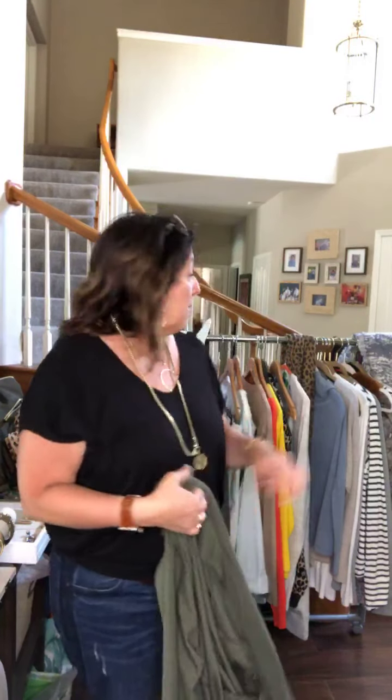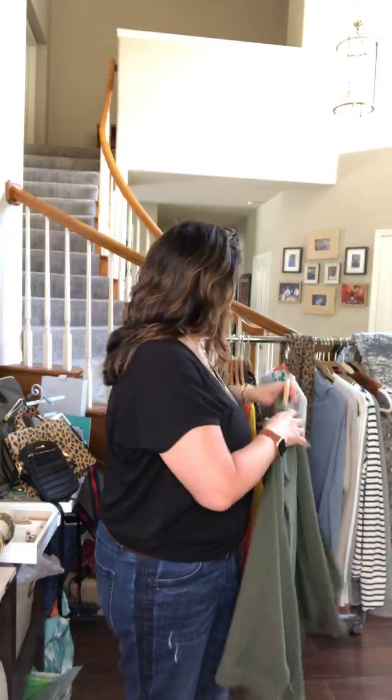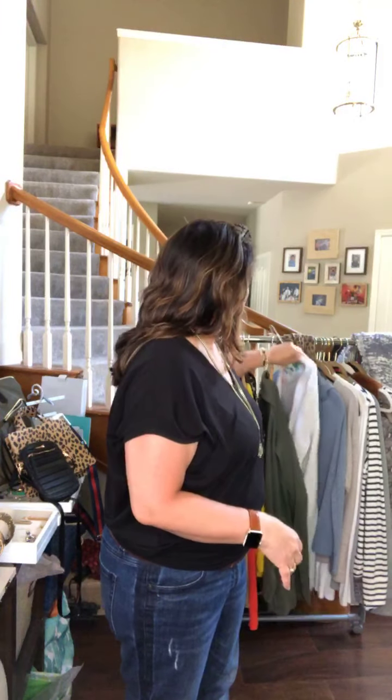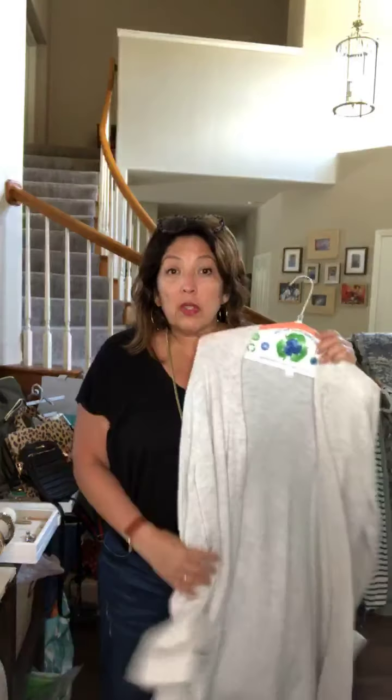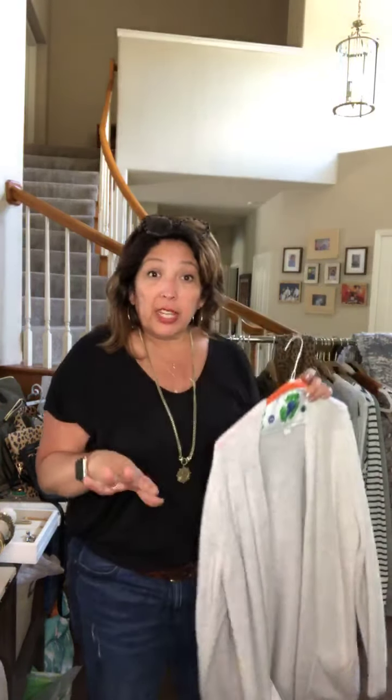If you don't have a green jacket, then don't wear a green jacket. Maybe you have a cream one. Look, I have a cream one here. I'm not gonna put them all on, but I just want you to see, I could wear this cream one. I'm probably gonna take this camping with me. It's super soft, super nubby, very casual. I'll wear it with sneakers.